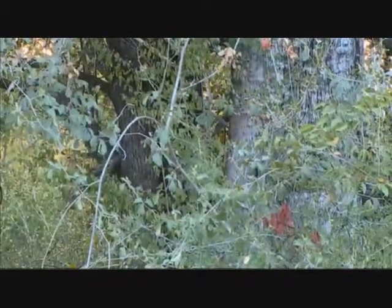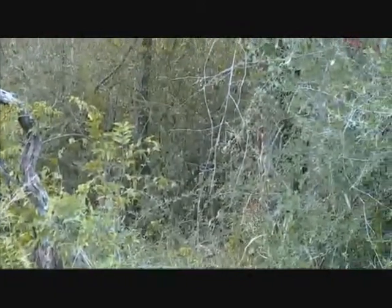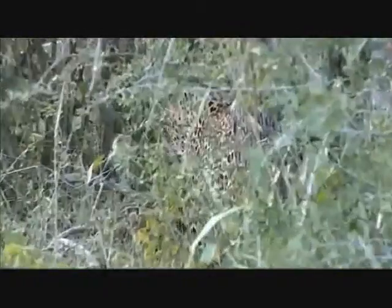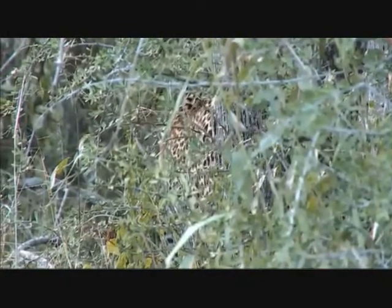He might jump out to the left. Now there we go. He's down. That was incredible, guys. I mean, can you believe he just decided to climb up the most wonderful, picturesque tree in the whole area for us?